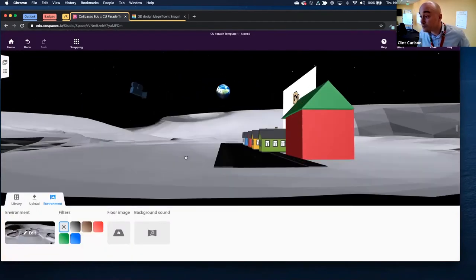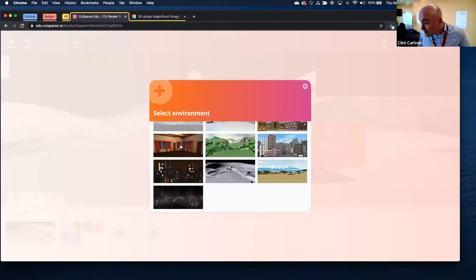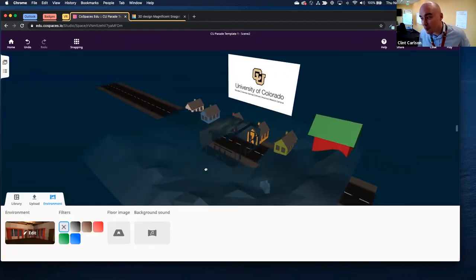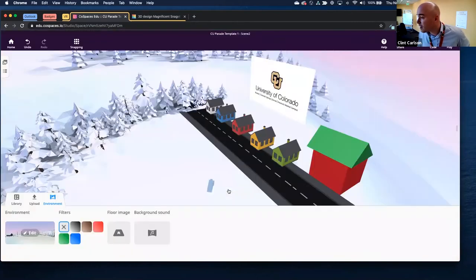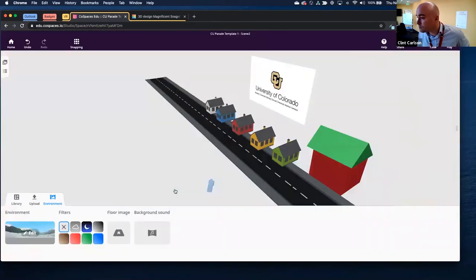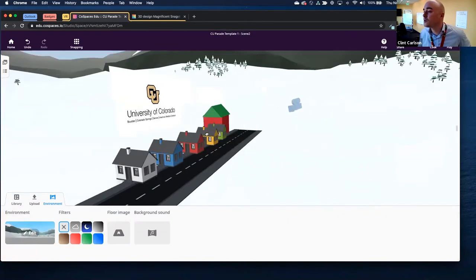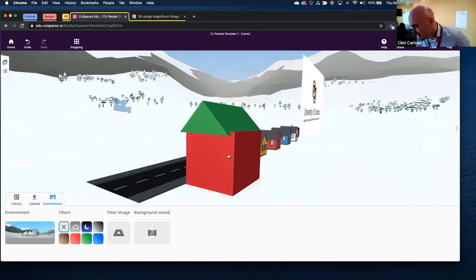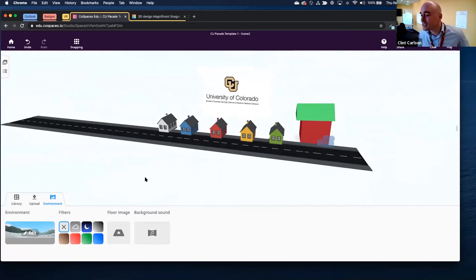We could put this on the moon, and you could see Earth in the background. It could be inside of a house. Probably not great for a parade, but that is potential. And I'm going to put us back in, let me do this one. So here's my town in the middle of nowhere in the snow, and that gives me just a nice empty place to be able to build things.